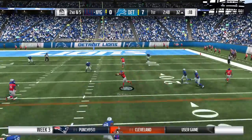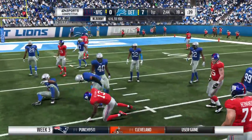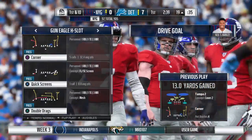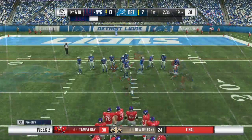Now a shotgun snap as they'll look to throw. He's got the hook up to Odell Beckham. First reception for him, and remember, he leads the NFL in that category here in this first month. Also has a first down. How about the start throwing the football? 4 for 4 on this opening drive.